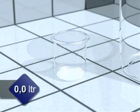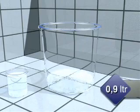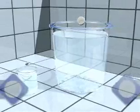Proportioning for 100% effectiveness is simple. General rule, one tablet per 0.5 liters or one XL tablet per 5 liters gives a sufficiently strong solution for the complete eradication of all known microorganisms on all surfaces.